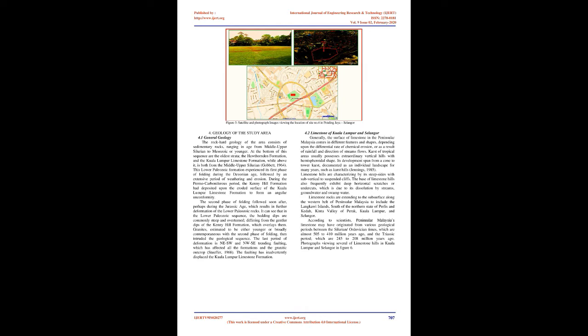2. The second selected study site, located at Jalan Parlimen, is a major road in Kuala Lumpur, its coordinates approximately latitude N 3 degrees 09 minutes 01.74 seconds, and 3 degrees 09 minutes 05.68 seconds, and longitude E 101 degrees 41 minutes 16.87 seconds, E 101 degrees 41 minutes 25.59 seconds, as shown in Fig. 3. Figure 2, satellite and photograph images viewing the location of the selected study site number 1 in Jalan Universiti, Tasik University Malaya, Kuala Lumpur.